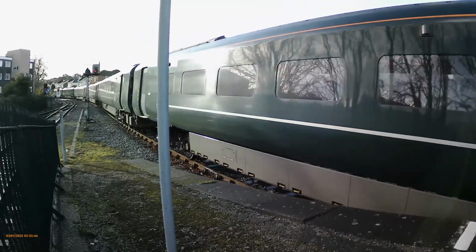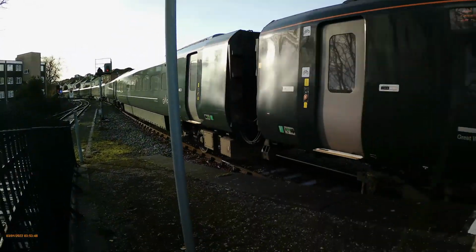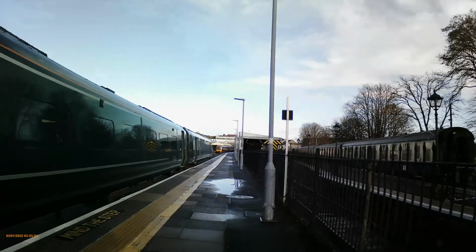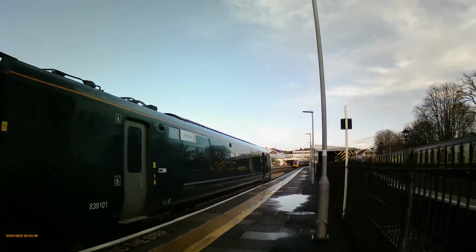And this is the train I'm taking over to tour. I've got a bike with me, so I'm just thinking about where they'd go. And whilst we were here waiting, we've got a 166 that's just come in, a service from Exmouth.